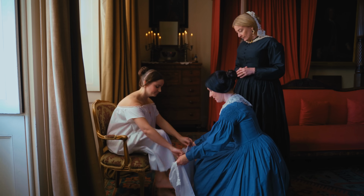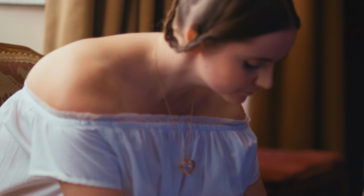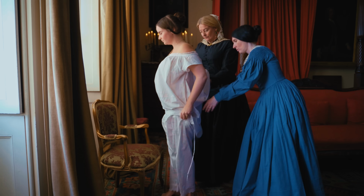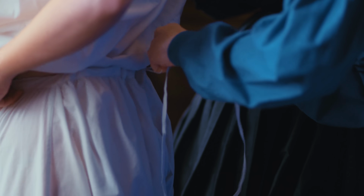The fashion for off-the-shoulder evening gowns necessitated a style of the chemise, the basic undergarment, which also drifted off the shoulders. Long open-leg drawers were worn beneath the shift. They reached to below the knee in length.